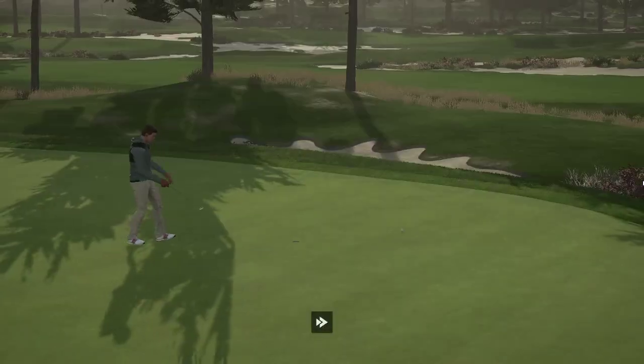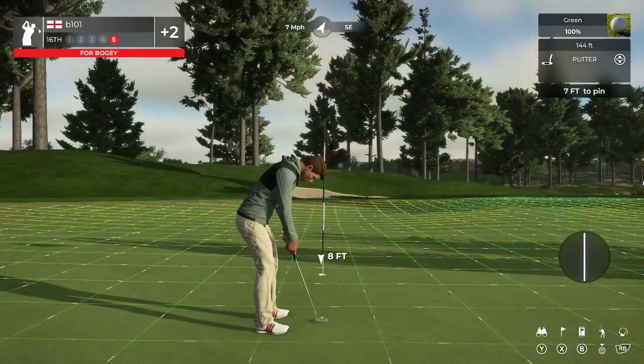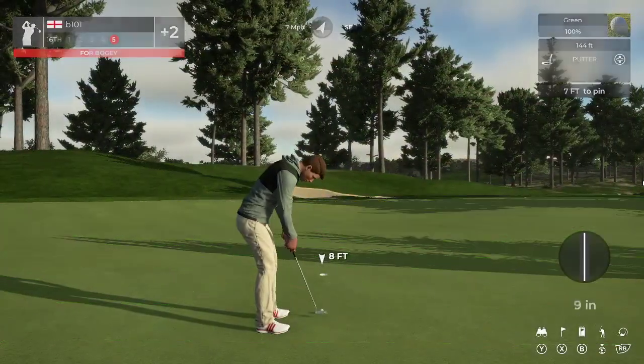And as promised, we've hit the worst putt ever. I don't know why it does that when I take it back slowly.